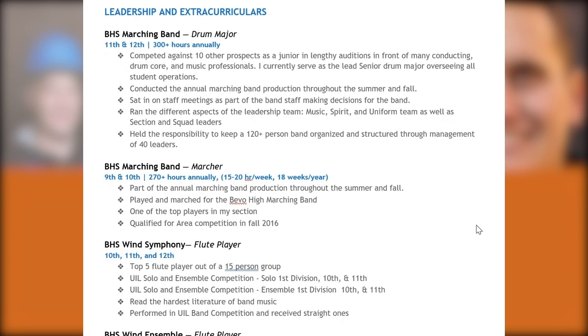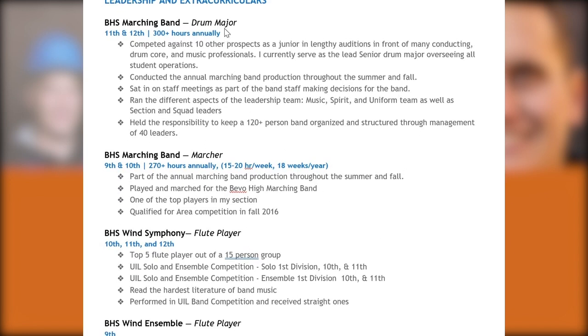So let's take a look at their expanded resume. Immediately we see they're doing a ton of stuff with band and various musical commitments, playing the flute. They made it as a drum major at a large high school, and that's the highest individual accomplishment or leadership position that a student could get. So they've obviously demonstrated a high level of commitment in band, and especially getting it both junior and senior year.